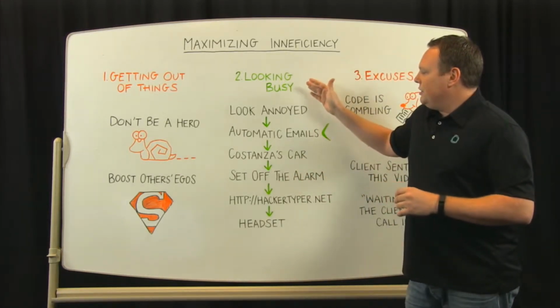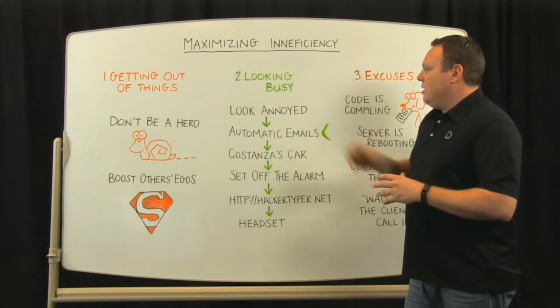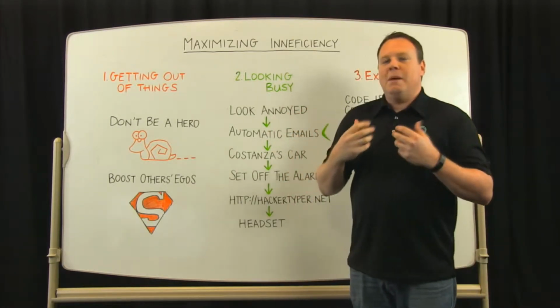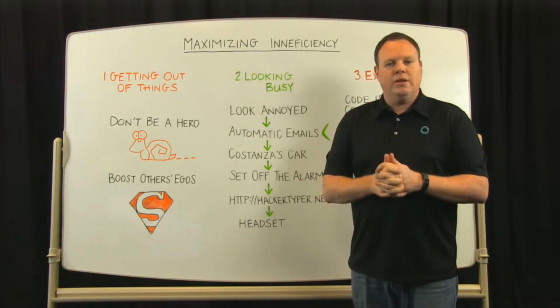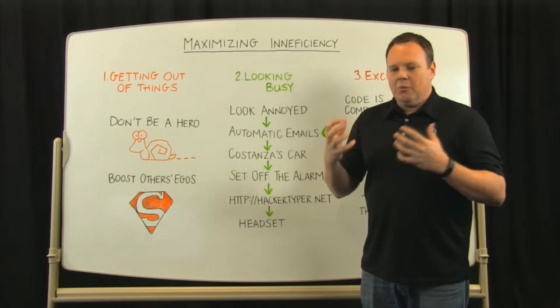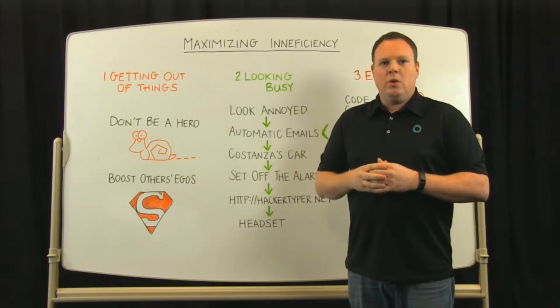So now that you've got all this free time, you want to look busy. There's a lot of different ways to do that. The first way, and really my favorite, and from my mentor, I would say, George Costanza summed it up best in Seinfeld when he talked about how looking annoyed can really help people just assume that you're busy. And let's just take a real quick look at that clip.